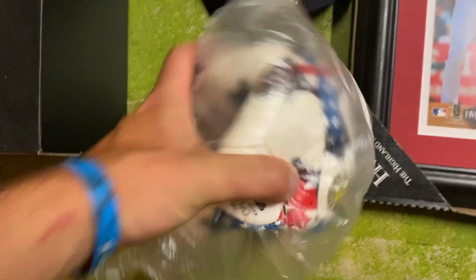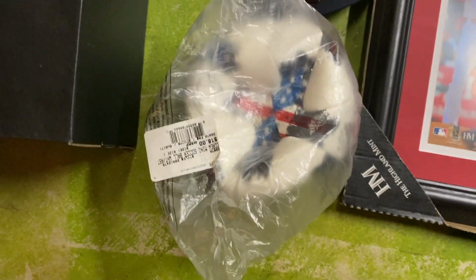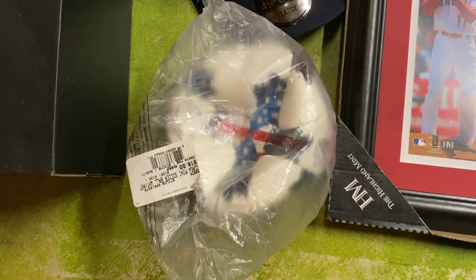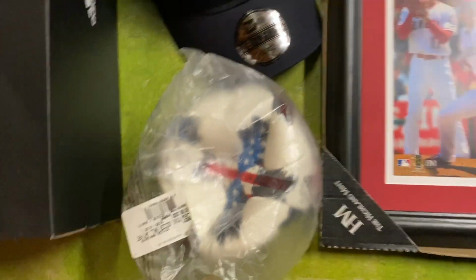Got a Columbus Crew soccer ball with the old logo on it, so these are really flying. That was in my last lids pallet a couple months ago, so that was really nice. Selling those for like 15 bucks a pop.